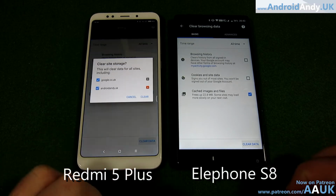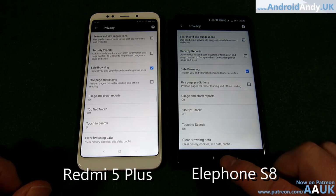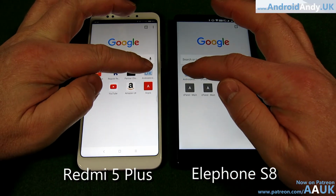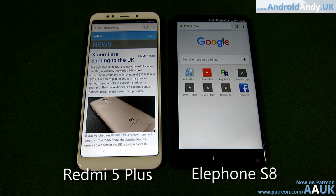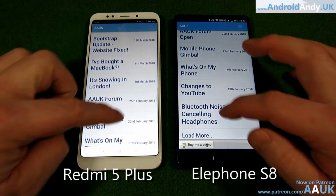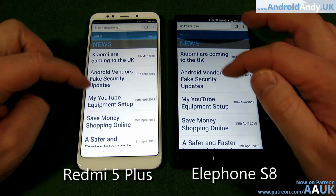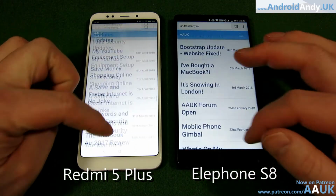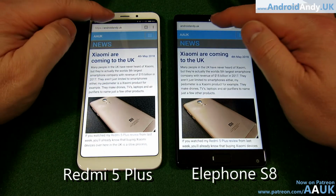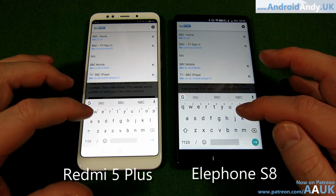We move on now to the browser test, or more specifically the Chrome browser test. So I start off by clearing both of the data. I'm actually going to use my own website for the speed test this time. So we're going to androidandy.uk. The Redmi comes up just a bit quicker on that occasion. Both seem reasonably slick. No particular issues with the scrolling or the browser usage. Nice and responsive. So we'll move on to the second website, which will be the BBC website.